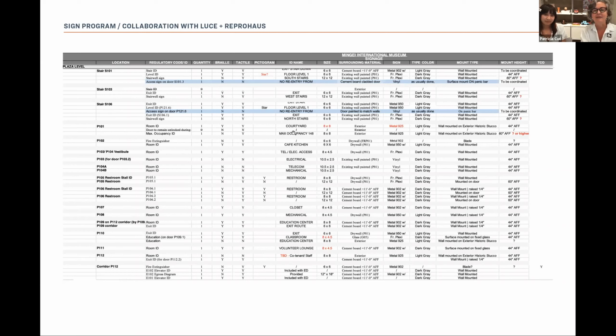pictograms. ID name is the copy, the actual wording that would go on the sign. And then size, the material behind it and around it, the material for the sign, the color, the type color, and then how it would be mounted on the wall. Now, I don't take credit for this table. It's a collaboration. We did this in a Google Doc, and it was shared between us, Christine from the loose team, and our sign fabricator. And every time we made a design decision, it was reflected on this table.